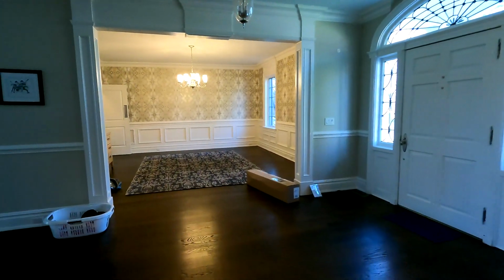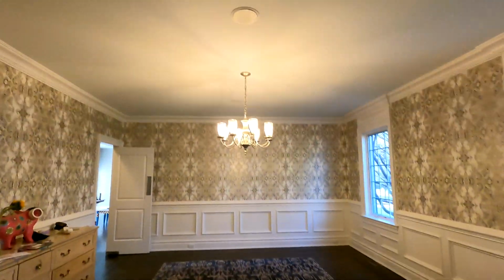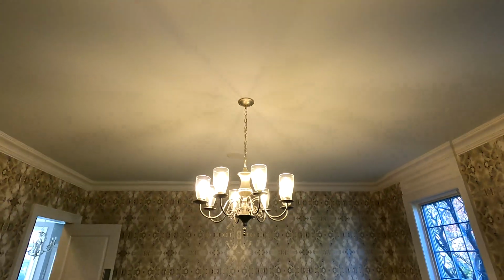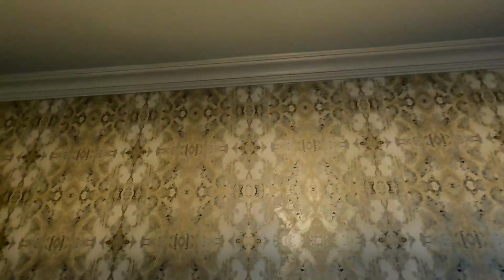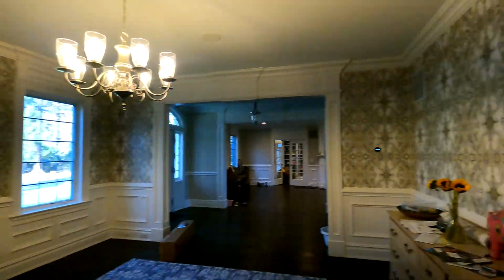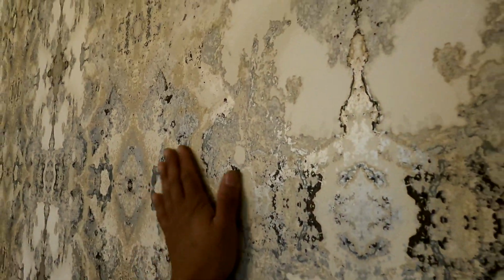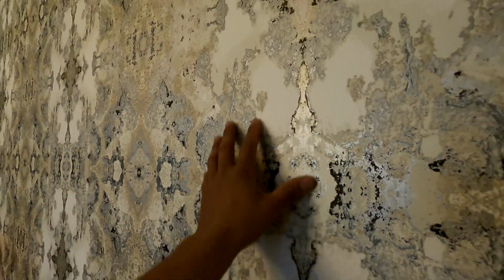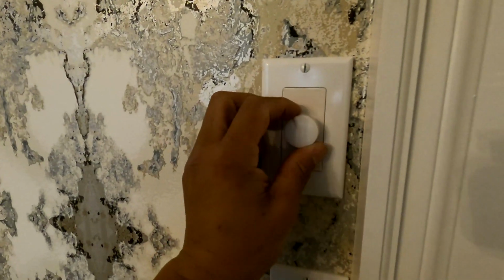Now let's hit the dining area. We're waiting on a table. That's your in-ceiling right there. Another in-ceiling stereo setup. This is fresh. This just went up and it's so cool. I really love it. It's got a nice shimmer texture and blend of colors. Here's your volume control.